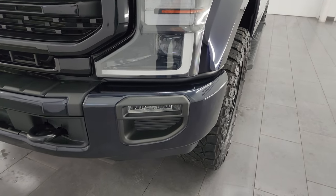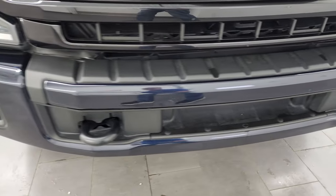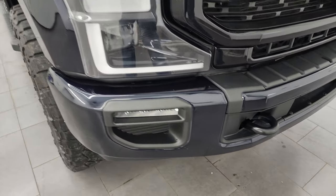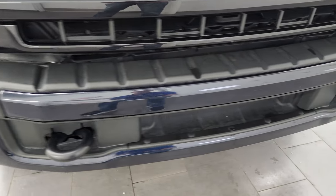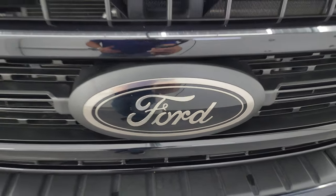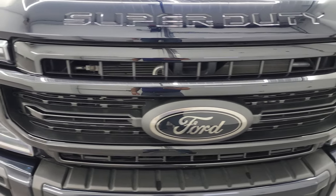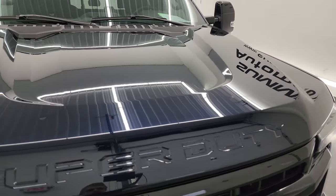LED headlamps, LED running lights, and LED fog lamps. My favorite lights on the Super Duties as well. We're going to turn all those on at the end of the video, so stick around for that. It's not too far away. You get the painted bumpers with the black appearance package. You get the bronze finished Ford logo there as well with the black appearance package, and that's in excellent shape. Get the blacked out grille.